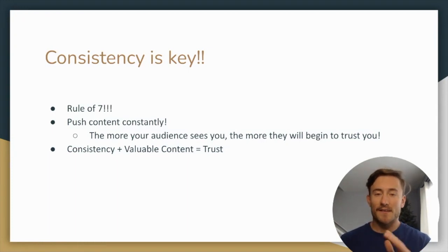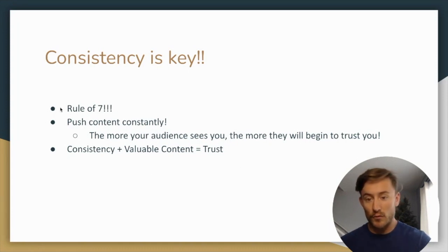Consistency is key. Doesn't matter how much volume you push, how many TikTok posts you put out, how many YouTube videos you put out. If you aren't consistent and you don't do it on a segmented schedule, like Tuesday, Thursday, I do YouTube videos, and every single day I'm going to have TikTok posts 2 to 3 times a day, then you're going to lose the eyeballs of your customers that you want to sell to. So stay consistent.